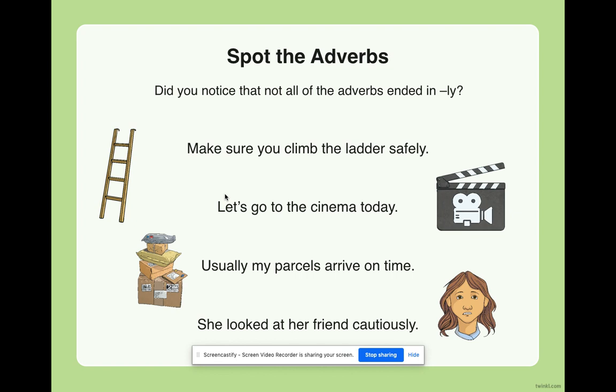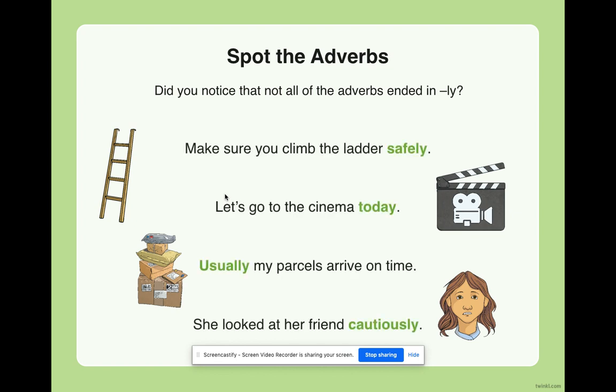Did you notice that not all the adverbs ended in ly? Let's have a look. Safely, today, usually, and cautiously are all adverbs.